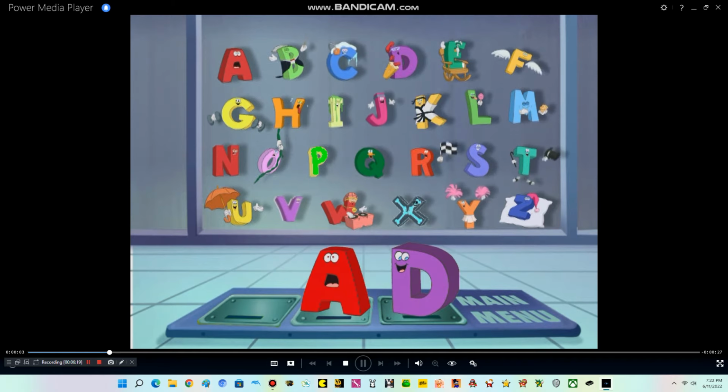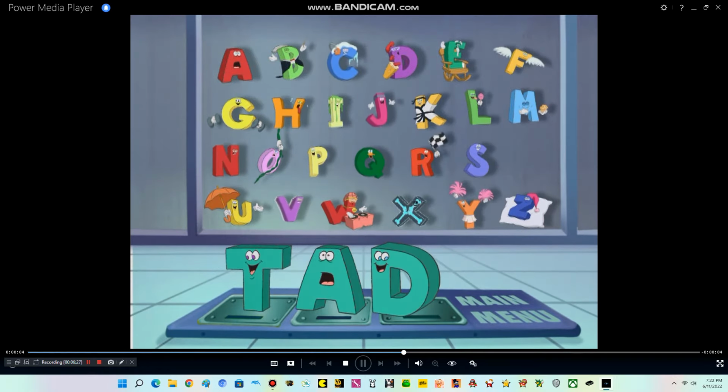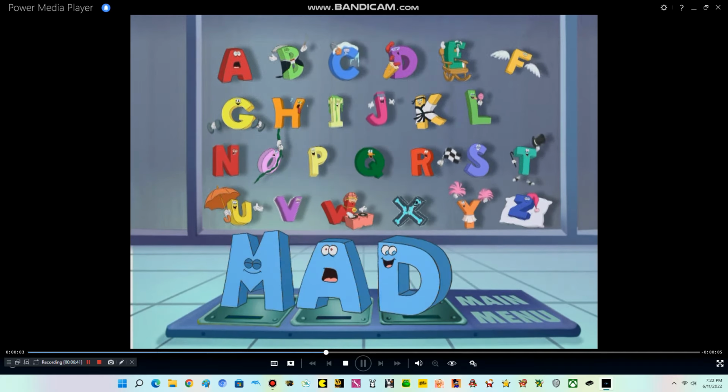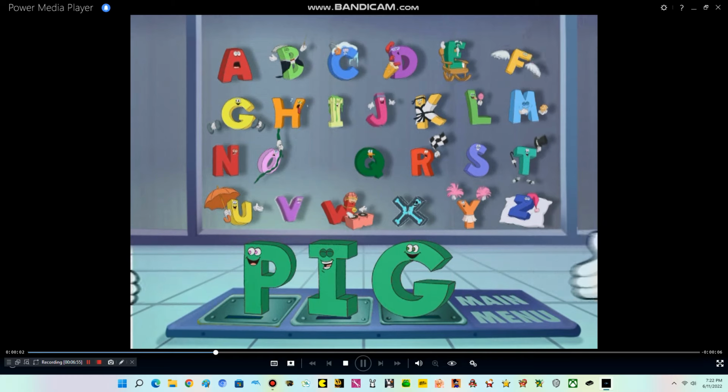Can you find the letter to make the word tad? Leaping linguistics! You did it! Can you find the letter to make the word mad? Hoppin' homonyms, good work! Can you find the letter to make the word pig? You did it! Good work!